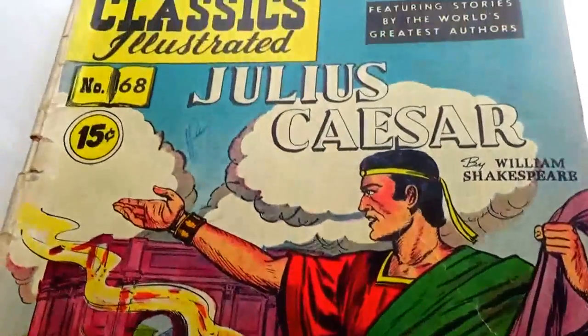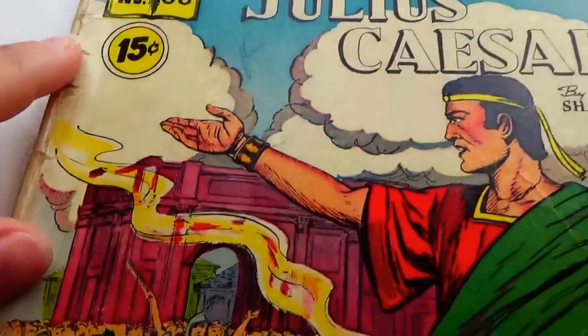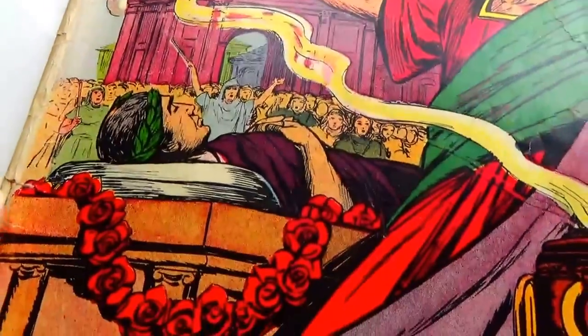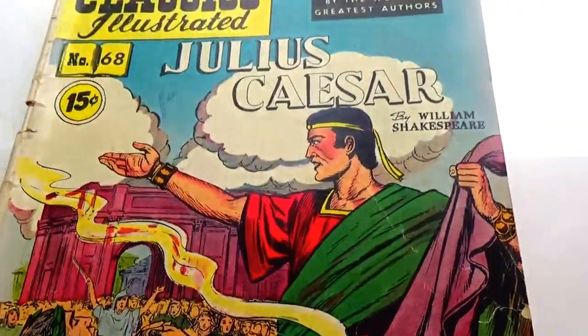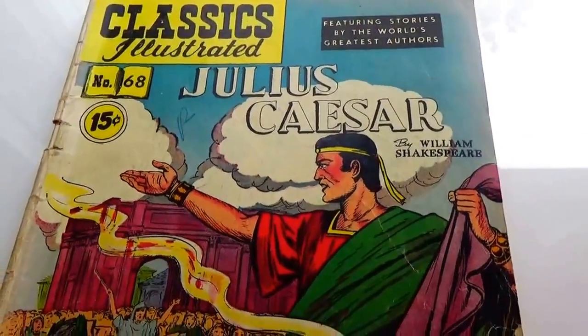So this one's really in pretty good shape. Pages are all there. Just a couple of little marks, but that's part of wear and tear. Other than that, this one's in really good shape.